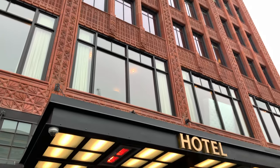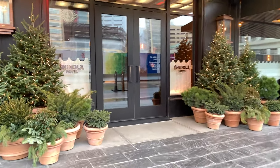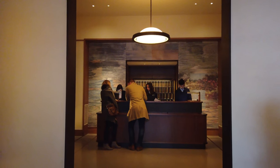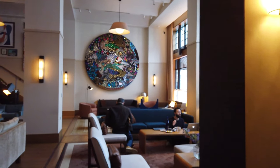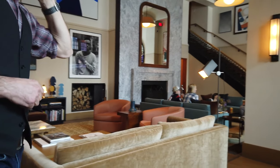Now, the hotel is officially opening in a few days, so there was still lots of work going on during my visit. The hotel is actually two buildings combined, which creates some interesting elements. They form a luxury boutique hotel right in downtown Detroit, walking distance to the sports arenas, theaters, and shopping. The check-in desk is straight through the main entrance. And off to the right side, there's a bright open lobby open to the public. It also has the only wood-burning fireplace on the premises.